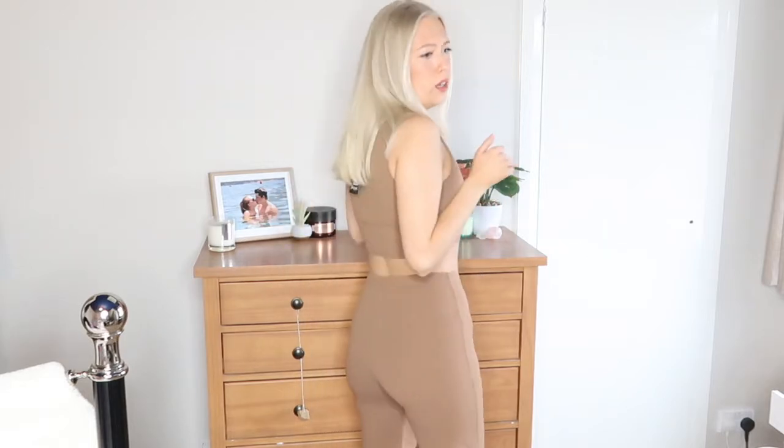So this is the next item. It's a co-ord, and can I just say, it's so nice. It's got a double lining. I am wearing a little bralette underneath, but it's got a double lining, as you can see, so it's not going to be see-through at all. That's amazing. And the shorts aren't see-through from what I can tell. I am wearing some see-through pink underwear, but they're fine.